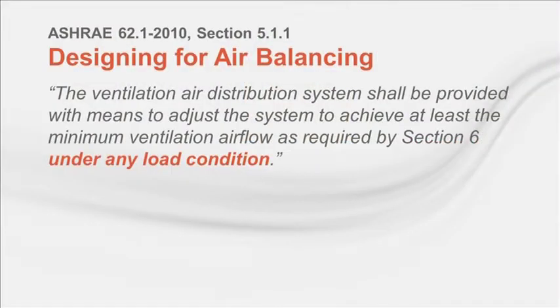Now, Standard 62.1 speaks to this concern by emphasizing that the ventilation air distribution system needs to provide each space with its minimum ventilation airflow under any load condition.